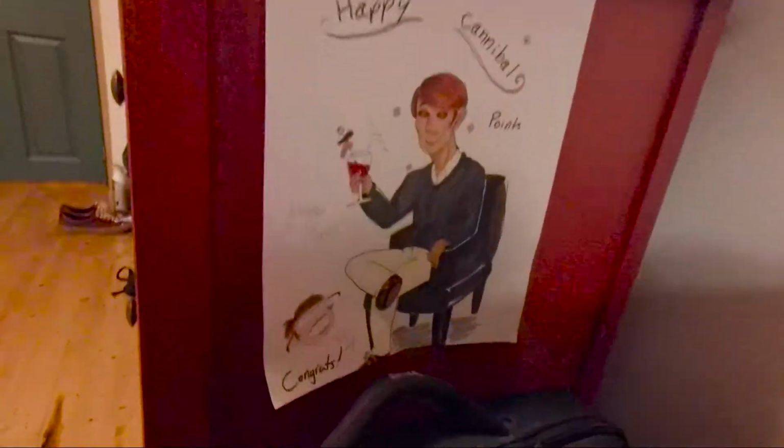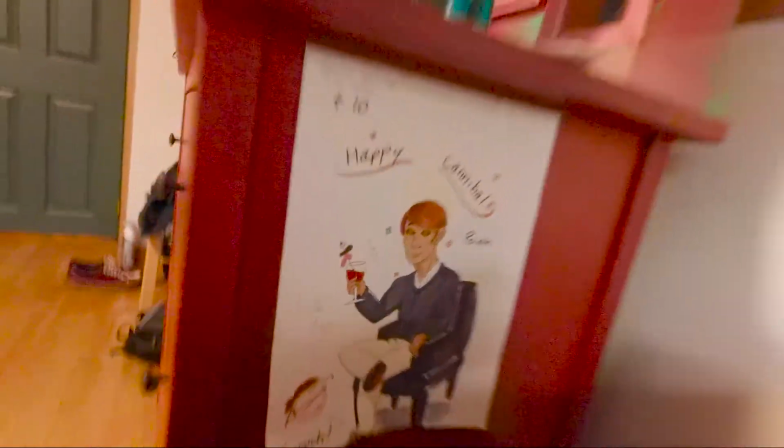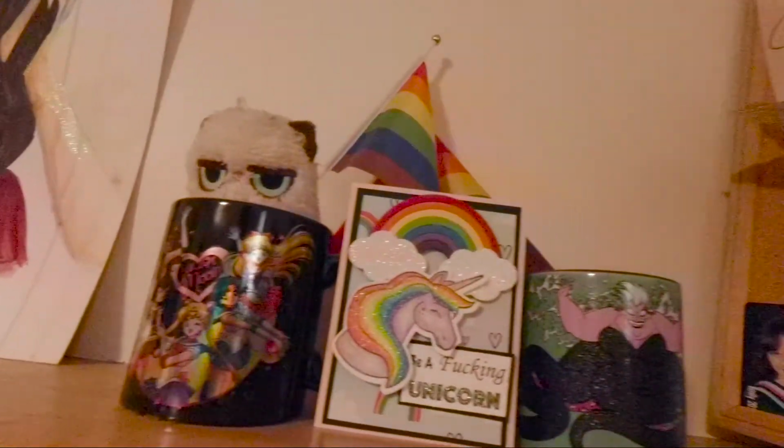Other student stuff. There's this piece of art that a student gave to me. We bonded over Hannibal at first, the TV show, and so they did this little Hannibal for me and gave it to me at one point, and I was like, "Oh my goodness, thank you." Here's some more decor stuff.